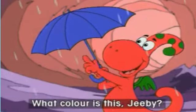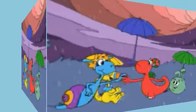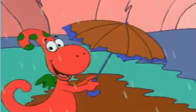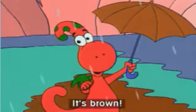What color is this, GB? It's blue. It's blue. That's right, Tappy. It isn't blue. It's brown. It's brown!